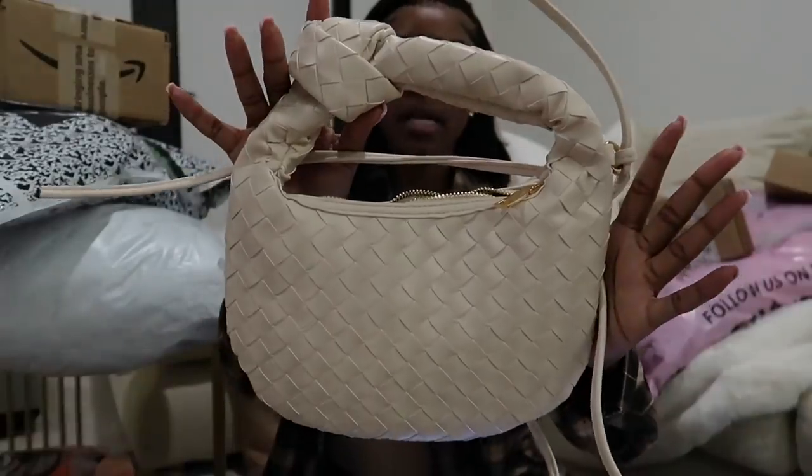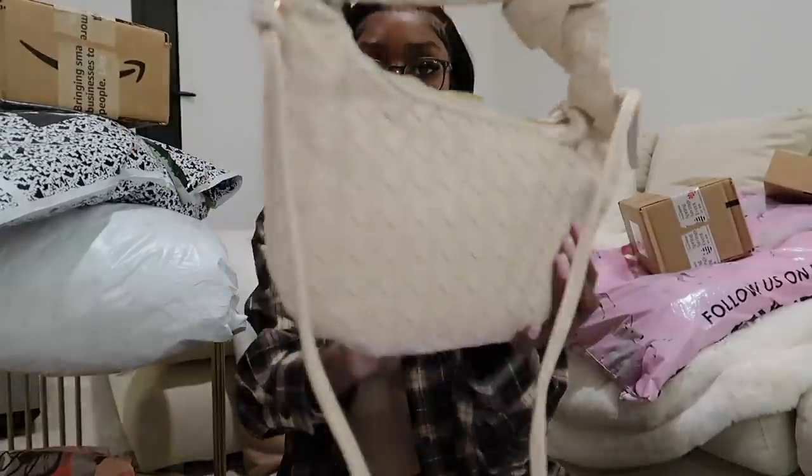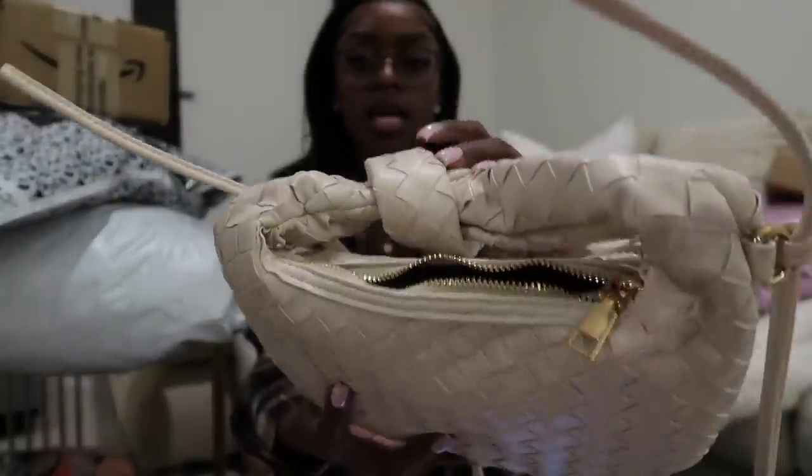A wooden or a basket bag is like a must-have for vacation. I got this woven print bag, which is so cute. I forget what this bag is a dupe of, but I felt like this cream was gonna go really nice with all of my looks, just because it's kind of like a nude.